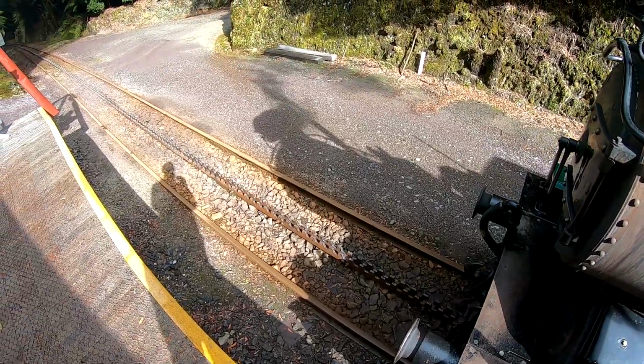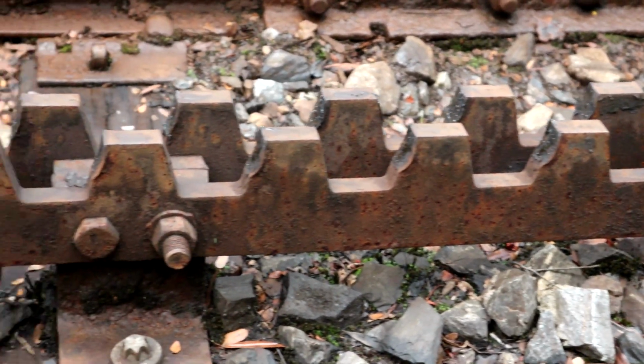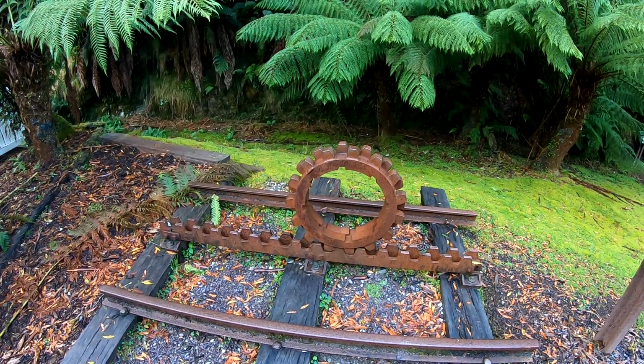See the cog there in the middle of the track? That's the Abt. The pinion on the train axle attaches to it and keeps you slow and keeps your traction.